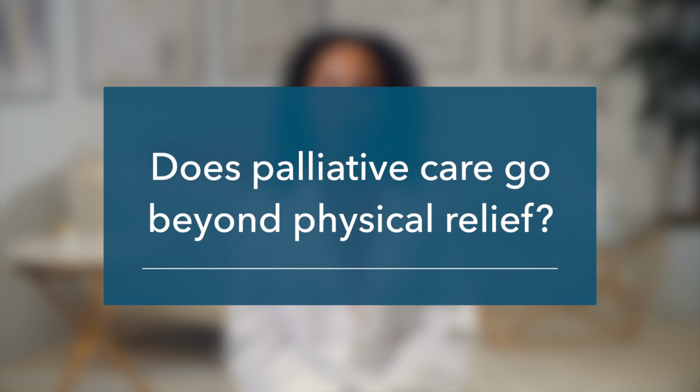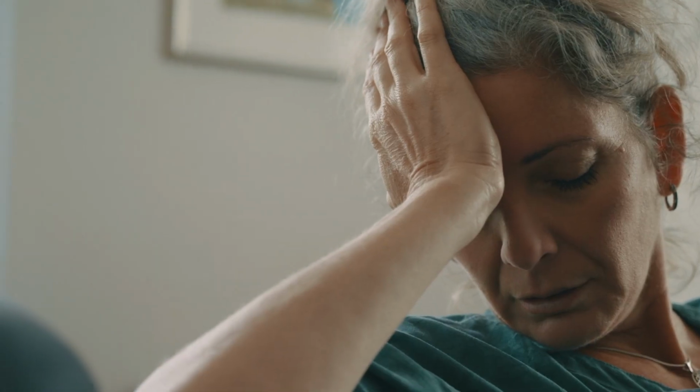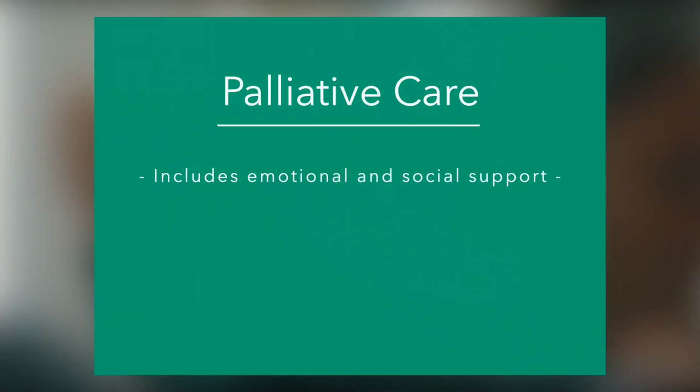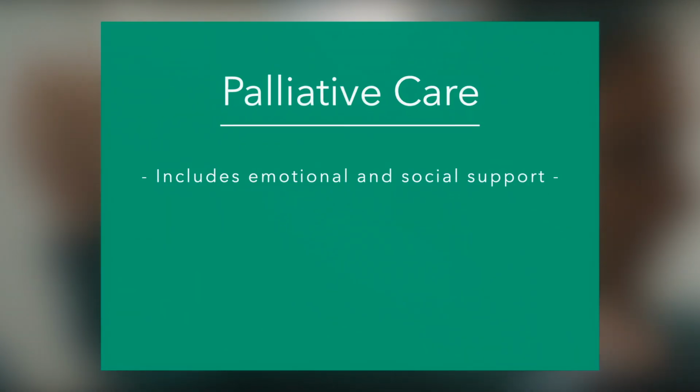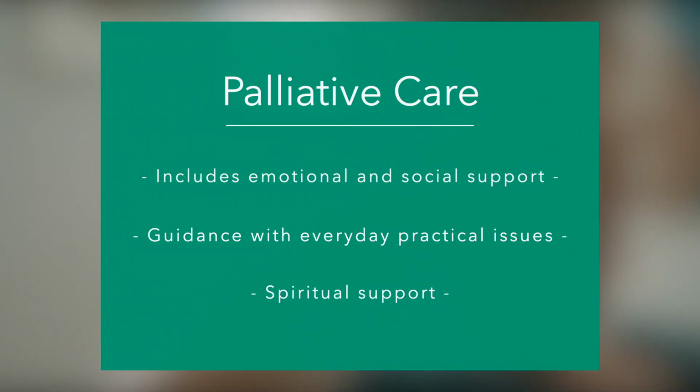Does palliative care go beyond physical relief? The physical problems of a serious illness are difficult to manage, but a serious illness affects more than just the body. It affects other aspects of a person's life as well as members of their family. Sometimes palliative care includes emotional and social support, as well as guidance on the practical issues or spiritual needs.